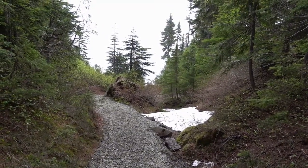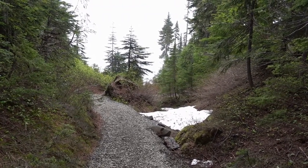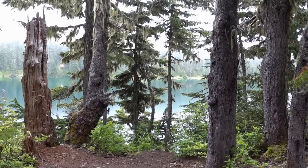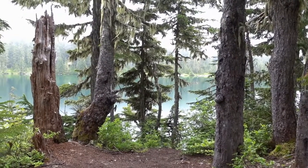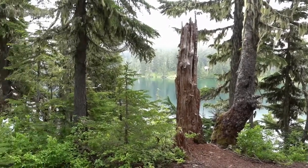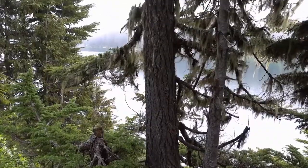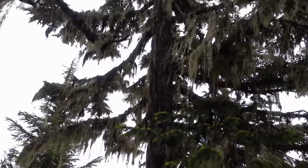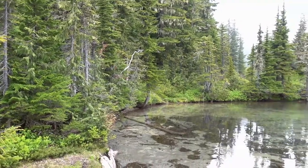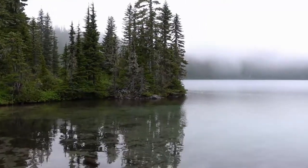It's early July. The road to Mowich Lake was just recently opened. It's closed during the winter. As you can see, there's still snow along the trail. I'm following the lakeshore trail around Mowich Lake. It skirts the northwestern edge of the lake. We're at about 5,000 feet elevation, so it's still pretty chilly here.